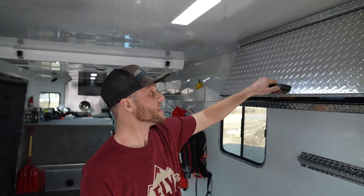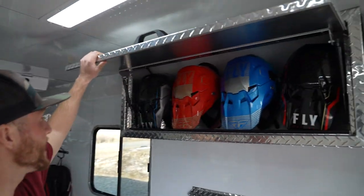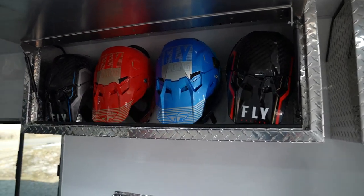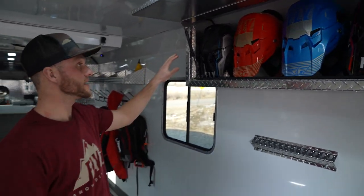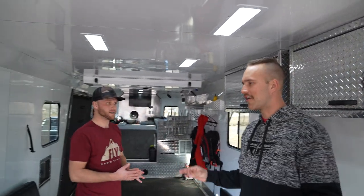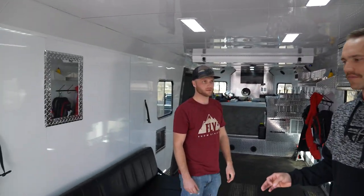But this cabinet has heat plumbed into it, and it's a helmet specific storage cabinet. So there's heat in there, whether you're using it on the road to dry your helmet out or just to warm it up on the way to the riding zone. This is probably one of my favorite features. It's really, really nice. I can't say that enough, how nice it is to get dressed in here in the morning.